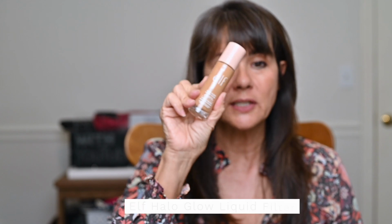And I do like how it makes my skin feel soft and smooth. A couple other products, these are e.l.f. products, both of them actually, because I didn't want to do all Charlotte Tilbury. But you can also put a primer with a little bit of glow, like the Charlotte Tilbury Hollywood Flawless Filter, or the e.l.f. Halo Glow Liquid Filter, again as a glow primer. It will also help your skin feel a little bit moisturized and look less tight if your skin is getting tight.